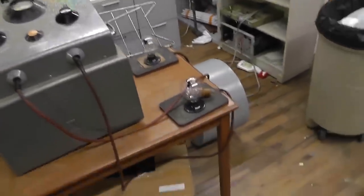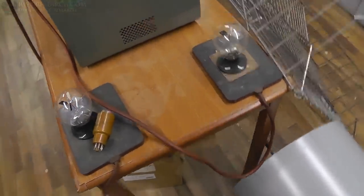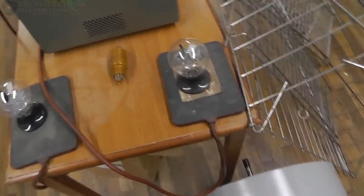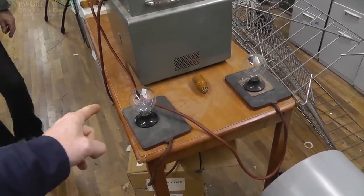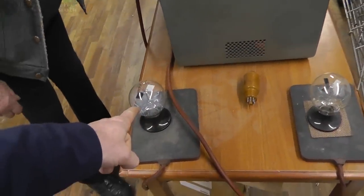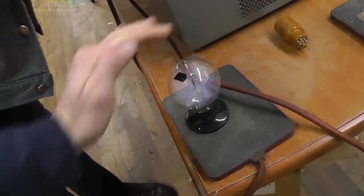Oh boy, it's already on. Am I gonna get shocked if I touch it? You'll feel warm. You gotta be careful. That one started moving and then stopped. Oh, look at it. It's got like a glow in it. Whoa, it's a plasma glow inside there.